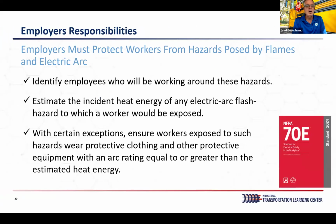And it's also important, as we mentioned earlier, to know NFPA 70E. Employers must be able to understand the hazards posed by flames and electric arcs. All those things are contained in the information in 70E. So you're going to want to do some planning around what could happen on the job as you start to get into working on the high voltage side of an electric school bus.